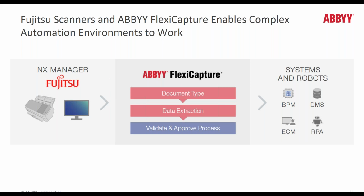So they walk up to the scanner, they load their bundle of invoices, the batch of invoices into the scanner, and they press scan. And it already knows where to send those invoices. And when they come to complete verification, if they need to, inside of FlexiCapture, it knows who they are and what they are permitted to do. So it really does give you that true end-to-end process.